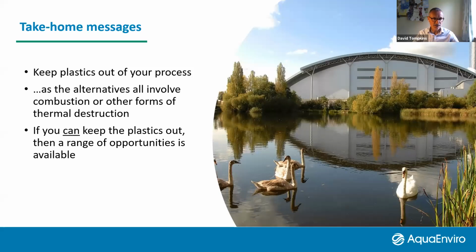In the water side, the alternatives to sludge to land, all other than land restoration, involve combustion or other forms of thermal destruction. So here be dragons. Keep the plastics out, then you've got a range of market opportunities with some small regulatory niggles, but please keep the plastics out.